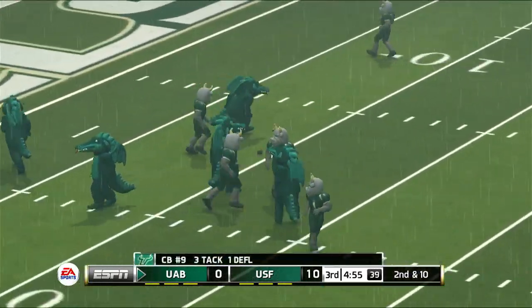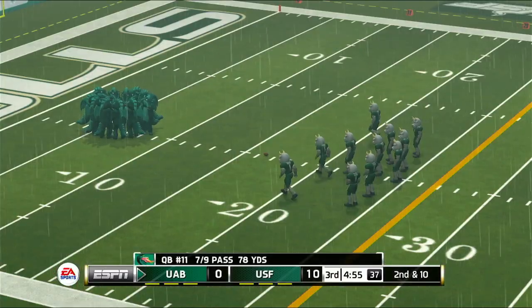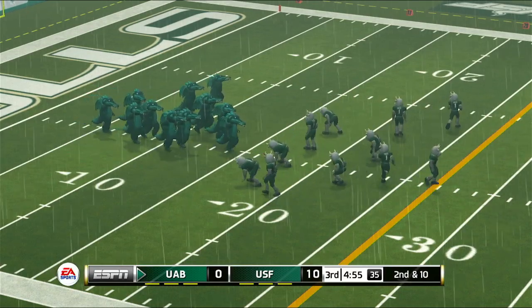Throws, and it's knocked away. That was a nice play to close on the ball like that. You can't teach that kind of reaction. It's just natural ability.